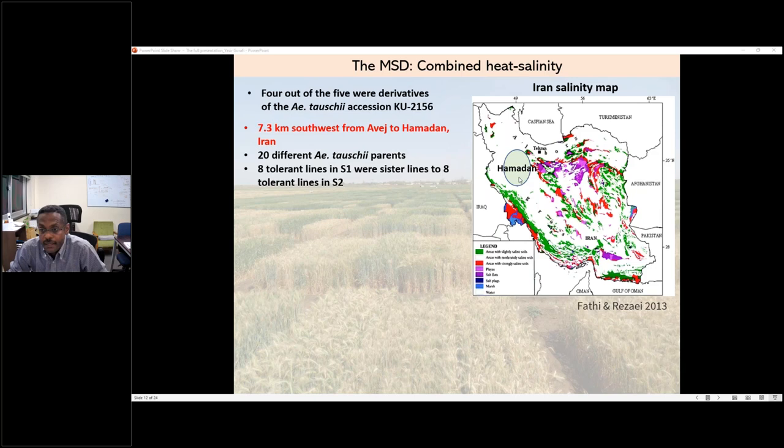And here is the salinity map of Iran. You see the area from which this accession was obtained is affected by some salinity. And another point is that these 36 tolerant lines are coming from descendants of 20 different Aegilops tauschii parents, and we have 8 tolerant lines in season 1 that were sister lines to 8 tolerant lines in season 2. That means maybe the evaluation or the result is good and it is promising.